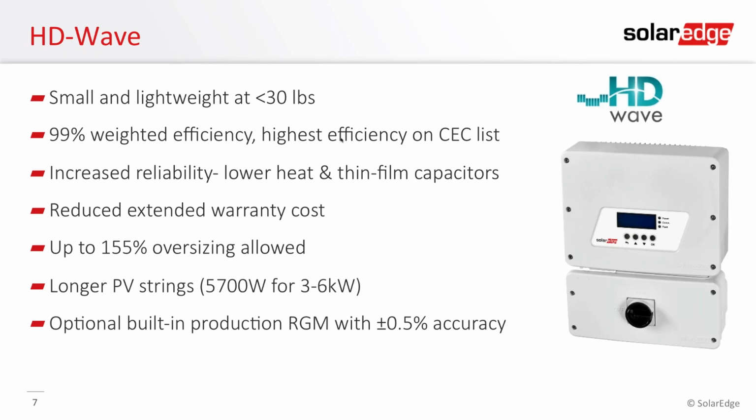Better overall components for increased reliability, which has allowed us to reduce the extended warranty cost. This line will actually allow oversizing up to 155%. And by raising the DC string voltage, we're actually going to be able to increase the string length as well. So we're going to be able to 5,700 watts for the 3 through 6K models. And once we get closer on the 7.6, we'll have a release on that one as well. It's actually going to be even a little bit higher.